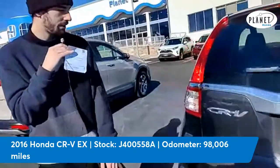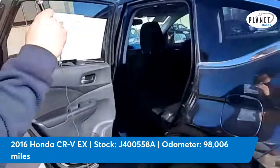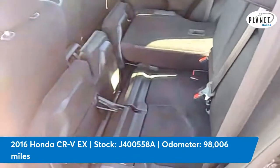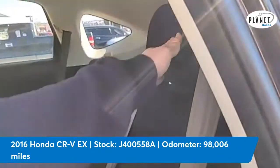Let's go around here and check out the back seats. So these, see if you can get a visual. They actually separate on these old ones. Yeah, these are going to be two-piece. And they just pop in like that.